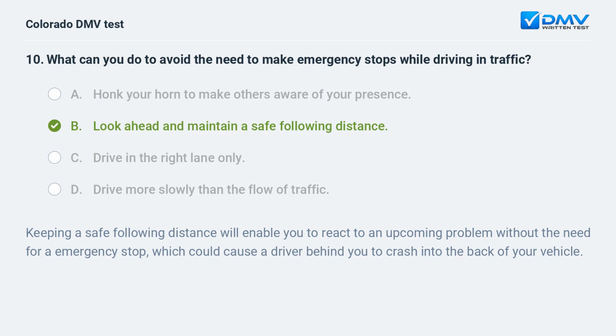Keeping a safe following distance will enable you to react to an upcoming problem without the need for an emergency stop, which could cause a driver behind you to crash into the back of your vehicle.